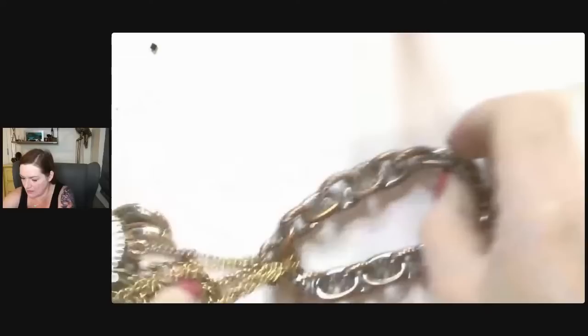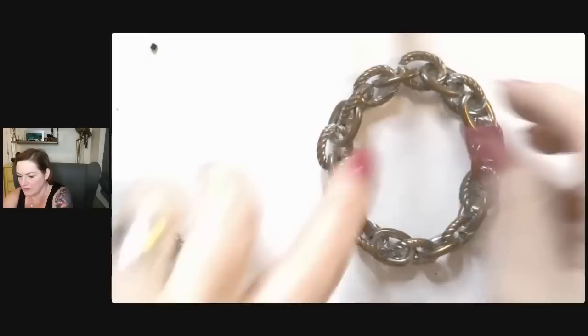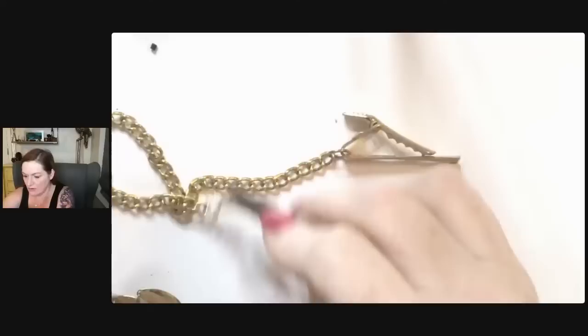Thanks. Okay. There are some cool things in this knotty mess. This is probably going to go to a lot because the wear is rubbing off on it. We've got a sweater clip here. I'll probably try to sell that. It's pretty standard. People like those, and they don't sell for a ton, unless you find a really cool one.